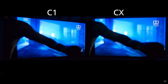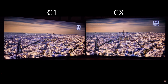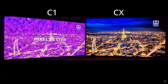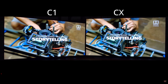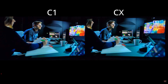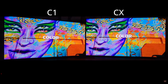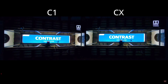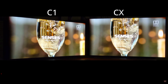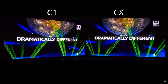The C1 does have the Alpha 9 Gen 4 processor as opposed to the CX having the Alpha 9 Gen 3, but I don't find a huge difference between the two processors. It could be argued maybe that the Alpha 9 Gen 4 in the C1 is slightly better at upscaling HD content in comparison to the Alpha 9 Gen 3 from the CX, but the differences are so minor it's really hard to say one way or another conclusively. And then regarding the C1's SDR performance, it's pretty much in line with the CX. There are very few, if any, differences of note.